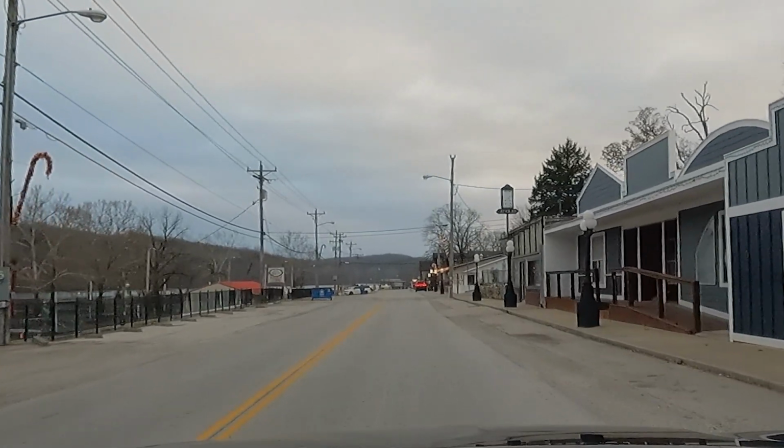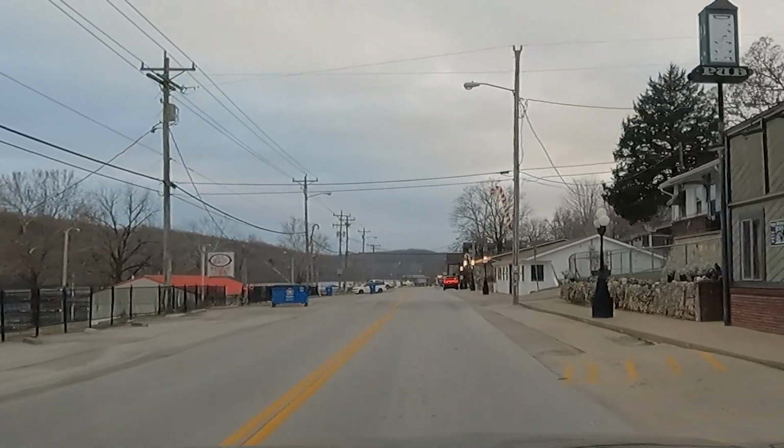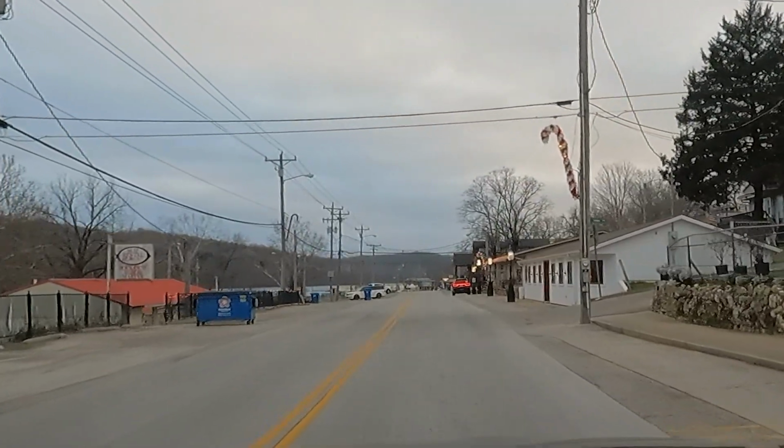It feels like you're a long ways from anywhere, but in reality, you're only a little over 10 miles from Branson, and it's about a 15-minute drive from here.